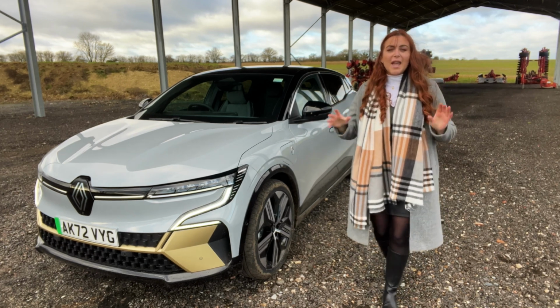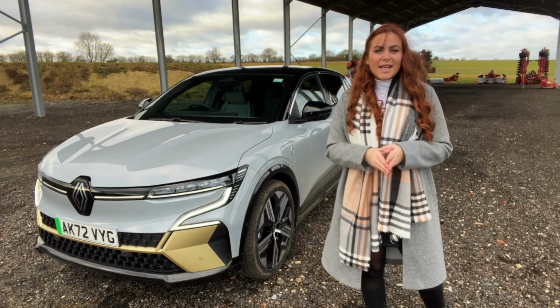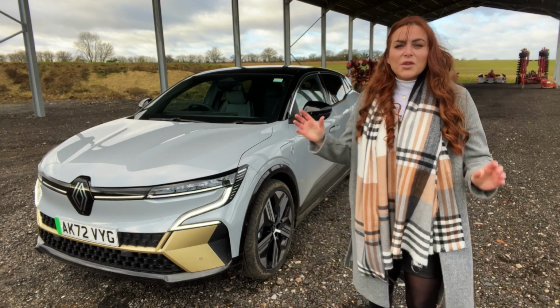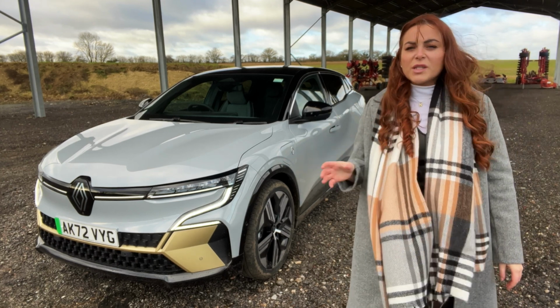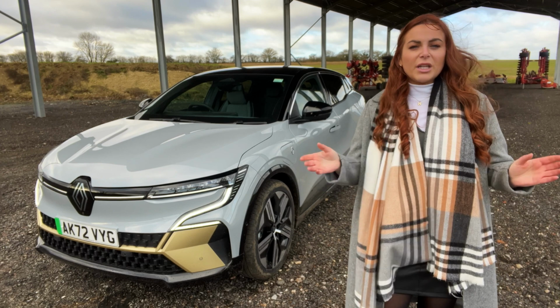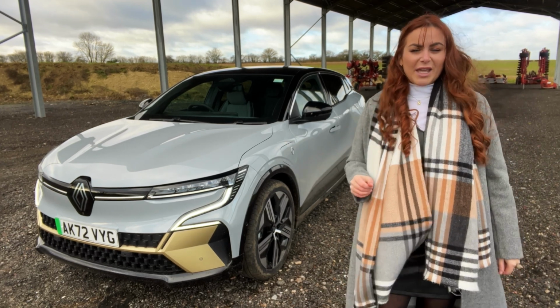The Renault Megane E-Tech is an exciting start to the ever-expanding range of excellent electric cars which are due to be released for Renault. Its stylish looks, superb cabin and impressive range means that it's sure to be popular with buyers looking to trade in their traditional family car for an all-electric vehicle.